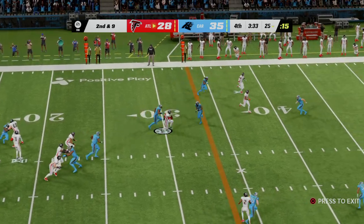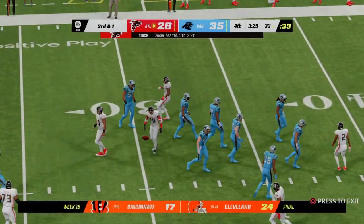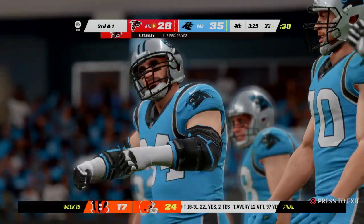Back to throw. Rich looking left side, and he's got a man. That's Stanley. And he's upended at the 33 following a good pickup of 8.